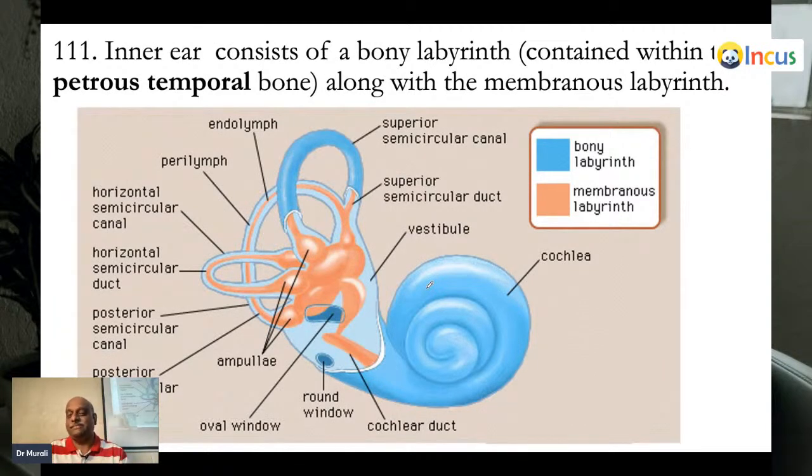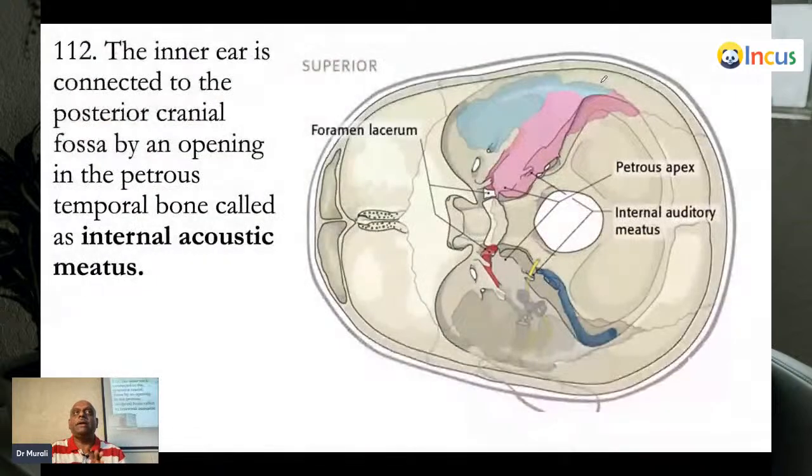Now comes the inner ear. The inner ear has a bony labyrinth within the petrous part of the temporal bone, right? Along with the membranous labyrinth. Now we need to remember, you have an external auditory meatus. Obviously, there should be an internal acoustic meatus, right? All acoustic neuromas typically are very close to that, and they cause compression of the facial nerve and all the nerves. Now the question comes, in which bone is this internal acoustic meatus located?